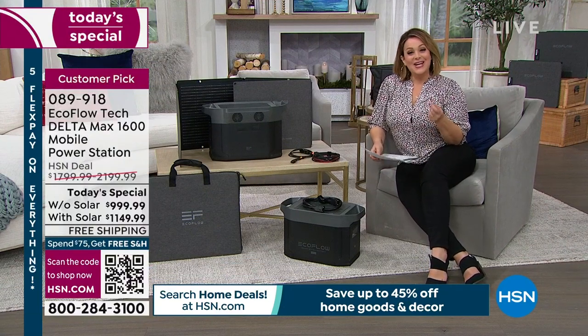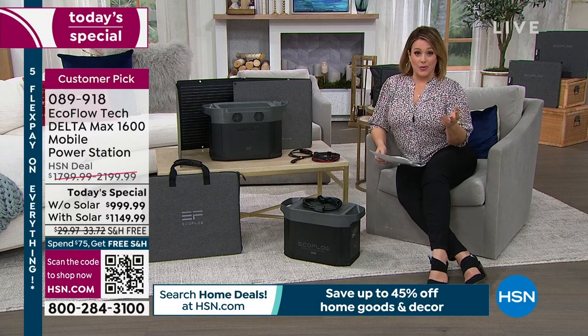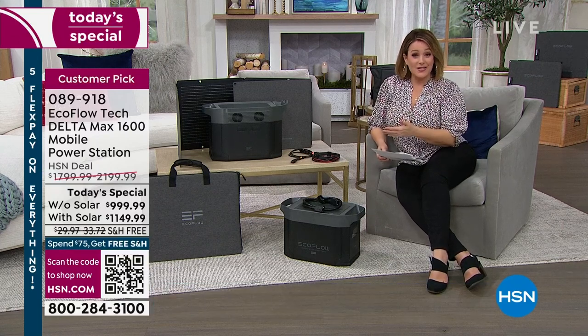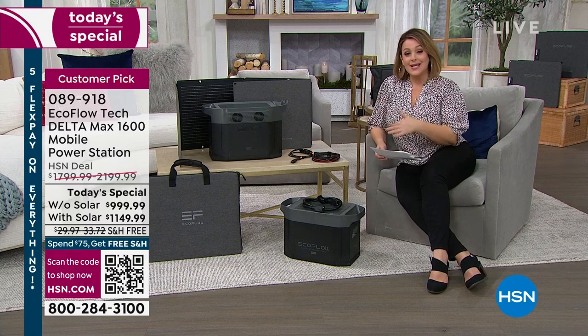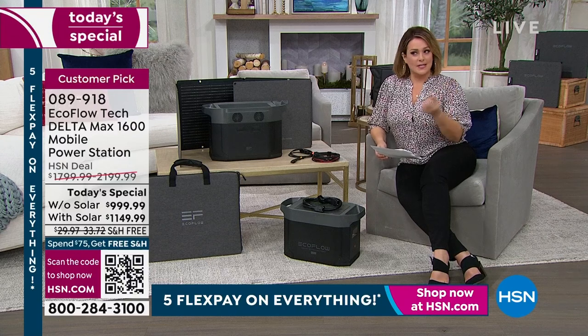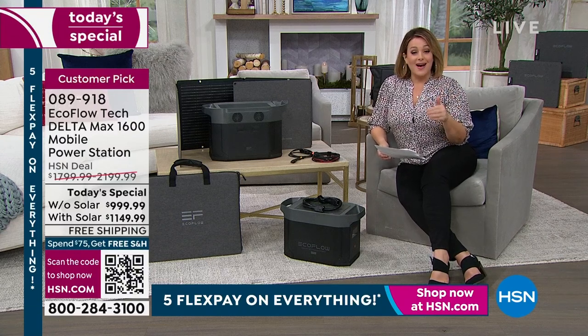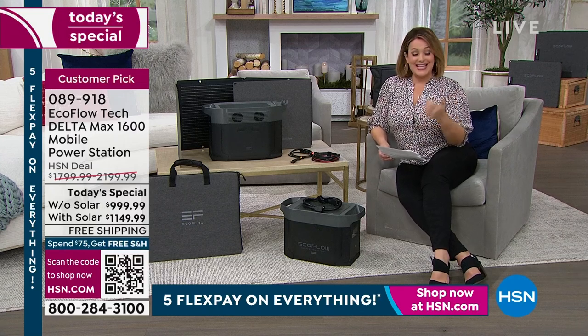But at the end of the day, you're gonna be powered up and ready to go for whatever comes your way in 2023, whether it's the scheduled blackouts that a lot of cities are doing in the United States, whether it's the unintended blackouts that are happening from winter storms, summer storms, it's like it never ends. We see it every day in the news. I don't even wanna watch it. Or whether it's the fun stuff, like the glamping and the camping and the tailgating.